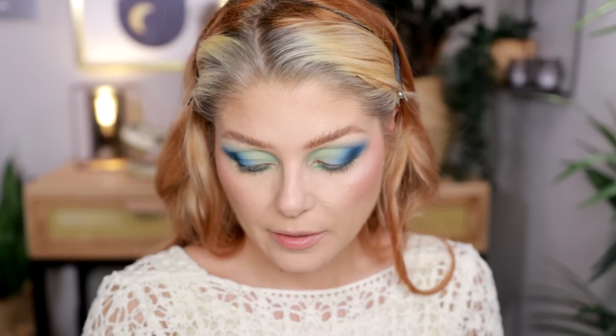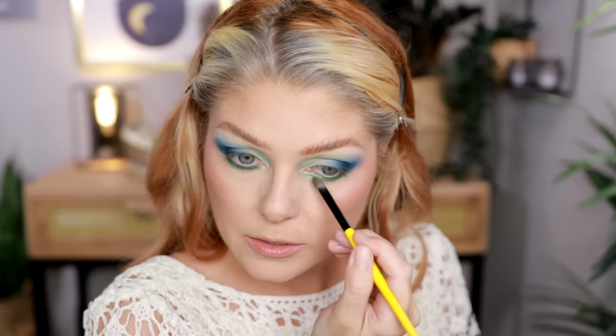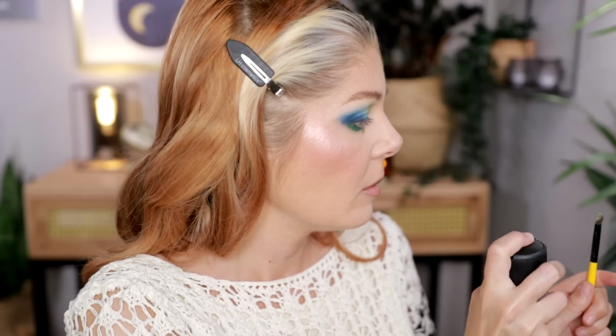Oh, that is so pretty. This is definitely a light green topper without being too lime. I don't feel like it's a lime. There's no yellow in here, at least not what I can see right here, but just such a nice green topper. That is beautiful. I am really liking how that is looking.